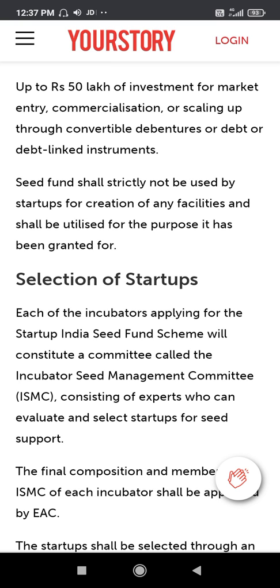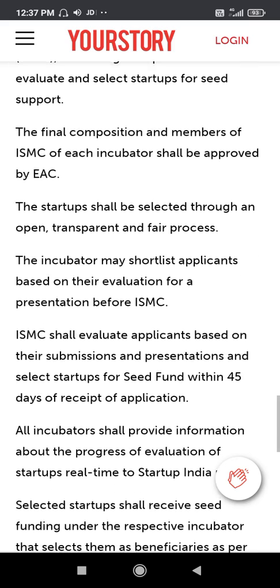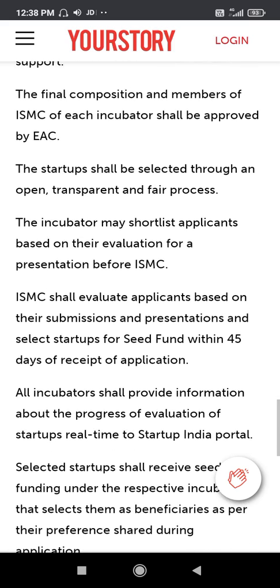Selection of startups. Each of the incubators applying for the Startup India Seed Fund Scheme will constitute a committee called the Incubator Seed Management Committee, ISMC, consisting of experts who can evaluate and select startups for seed support. The final composition and members of the ISMC of each incubator shall be approved by EAC. The startups shall be selected through an open, transparent and fair process. The incubator may shortlist applicants based on their evaluation for a presentation before the ISMC.